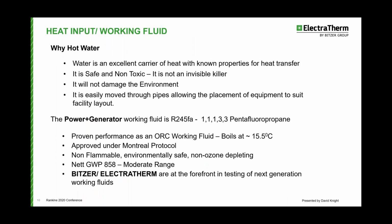So we use hot water as our heat input. And the reason we do that is because water is an excellent carrier of heat with known properties for heat transfer. It is safe and non-toxic. It is not an invisible killer. It will not damage the environment. It easily moves through pipes, allowing the placement of equipment to suit facility layouts.